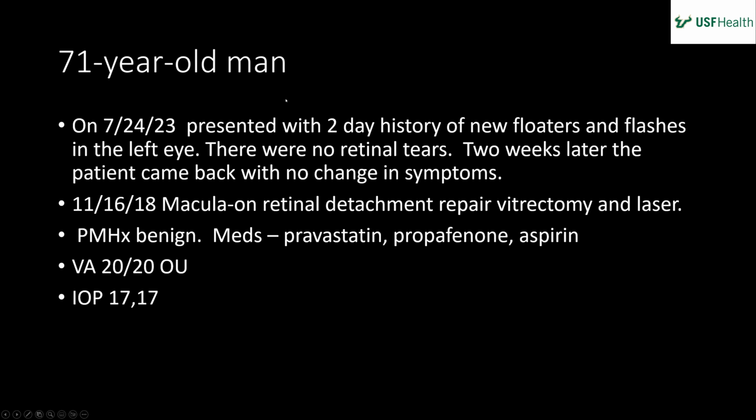All right, so this is a 71-year-old man who in July presented with a 2-day history of new floaters and flashes in the left eye. There were no retinal tears. 2 weeks later, the patient came back with no changes in symptoms. He has some history from November of 2018, when he had a macula-on retinal detachment repair with vitrectomy and laser. His past medical history otherwise is benign. His medications include pravastatin, propafenone, and aspirin. His visual acuity is 20/20 OU, and his IOP is 17 OU.